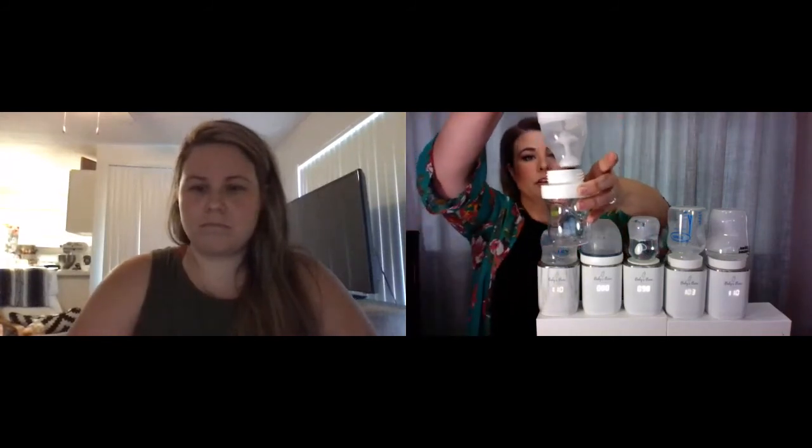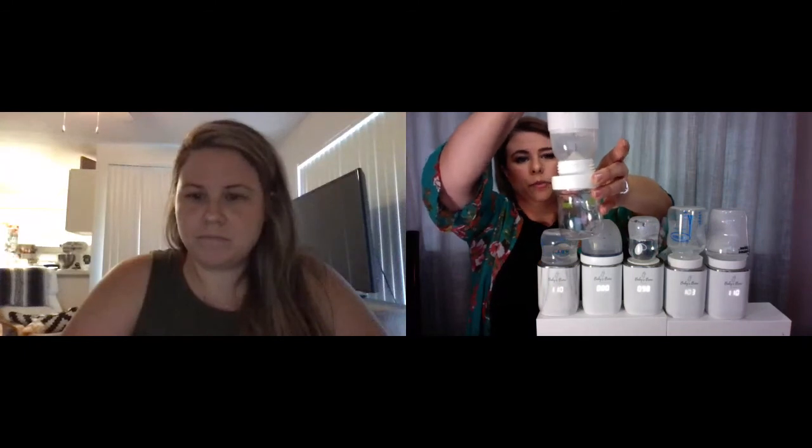When you are ready to have a bottle, you turn it over, give it a little shake, and then push it down and make sure it all comes out. That would be one scoop, so a 2-ounce bottle. If you do another pump, push it down, and that would be a 4-ounce bottle. So it's just the same as a scoop from your formula container. It dispenses the same amount.